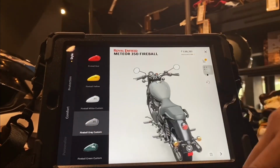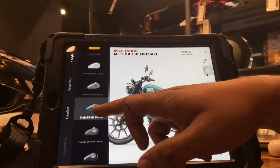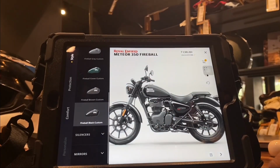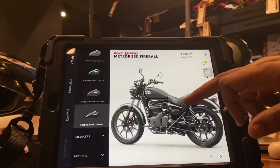Again, the second color is gray. Third one is green. And the fourth one is brown. And the last, the glossy black. Right. So these are the colors जो आप customize कर सकते हैं आप अपने हिसाब से.